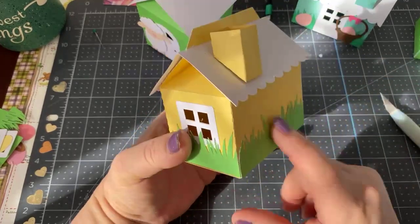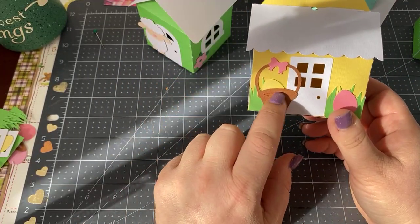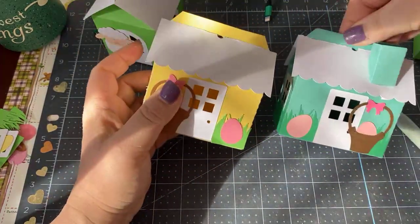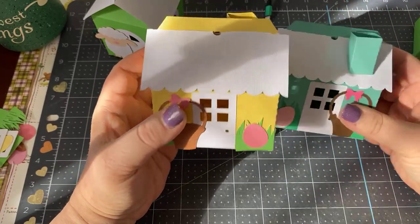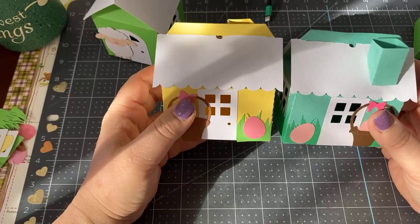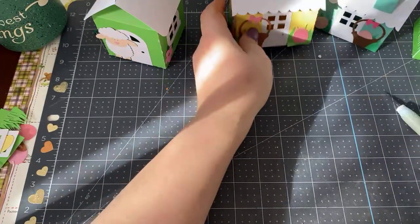So here is our completed Easter basket one. Again, I'm still fretting over this part, but there's that. And you notice that I did do it in a different color. I put the chimney on the front in this one and on the back in the other. Architecturally, it's probably not correct with the chimney on the front, but that's where I put it.